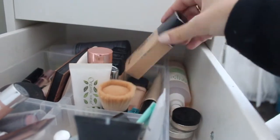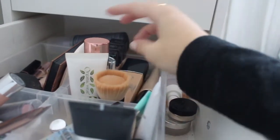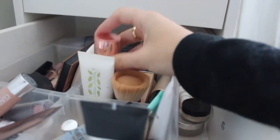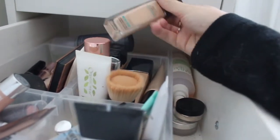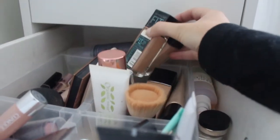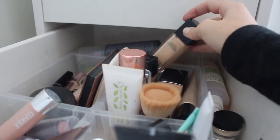Foundation, when I'm not going in with something fancy and just want a little bit extra coverage, I go in with my Revolution Conceal and Define, or I switch that out with my Maybelline Fit Me. It's just a classic and easy to use. So I have my fake tan shade and then my I'm super pale shade. Then in my concealers, nothing too crazy.